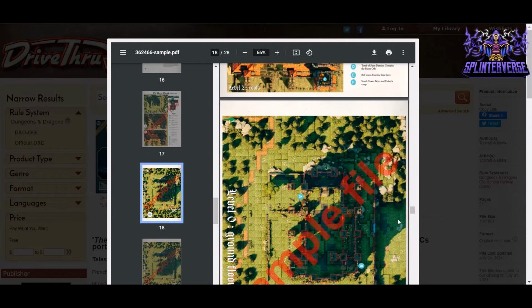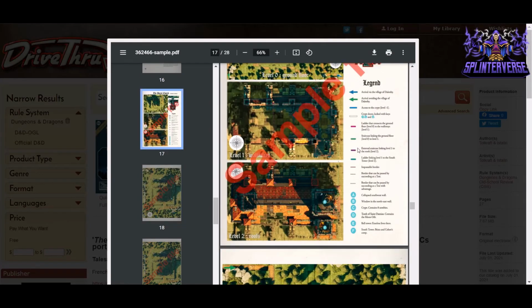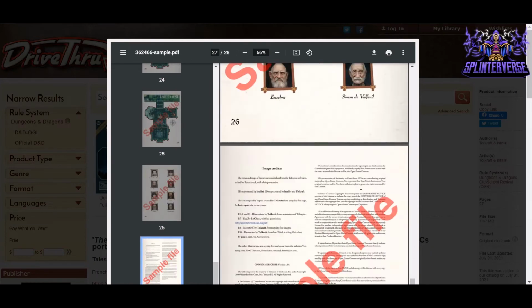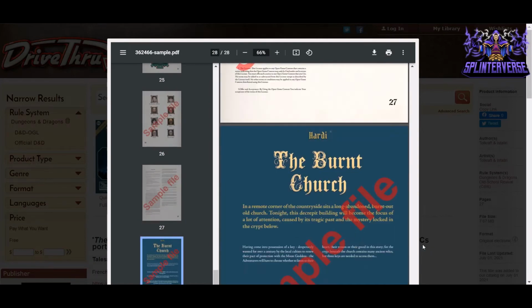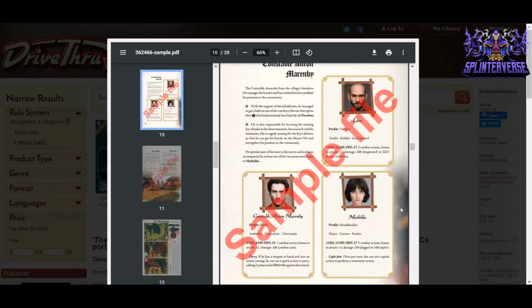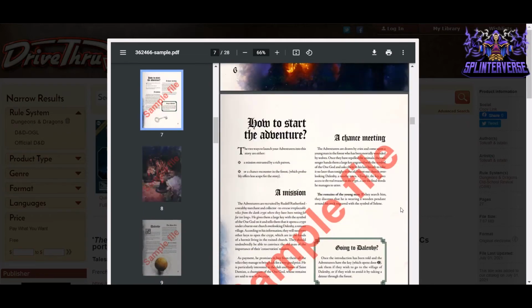Yeah, and these maps are nice. I like how they're marking the maps too, so you can see where stuff is. Yep, lots and lots of maps, lots of people. Very cool. Very good job laying this all out here. Let's go back up and read something.